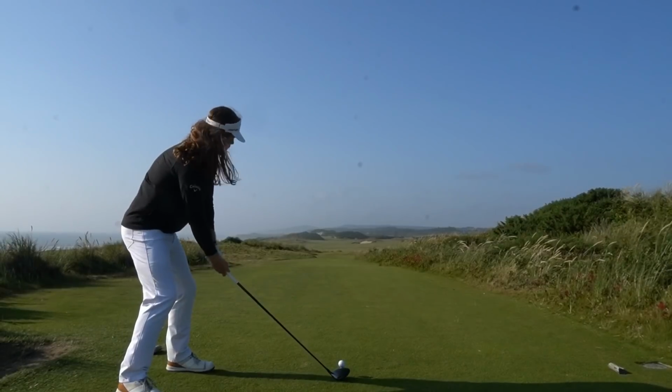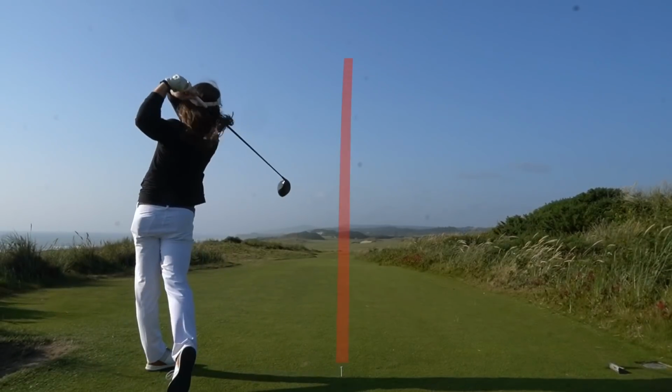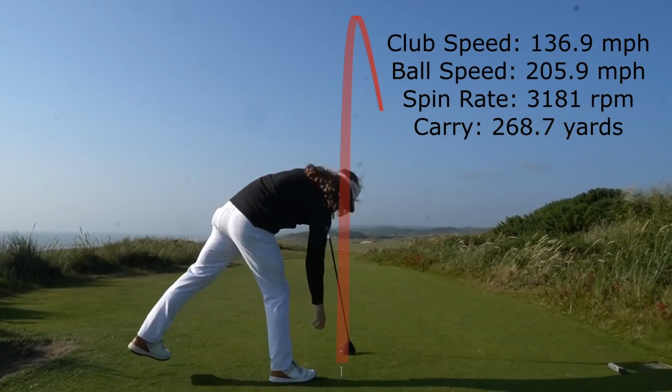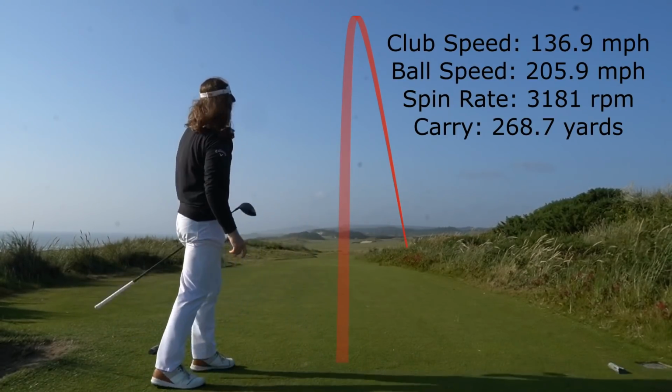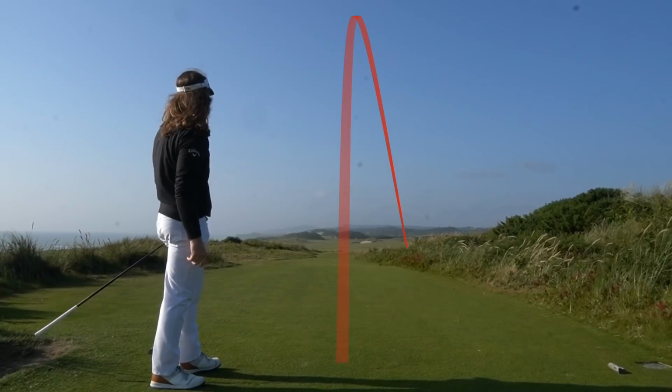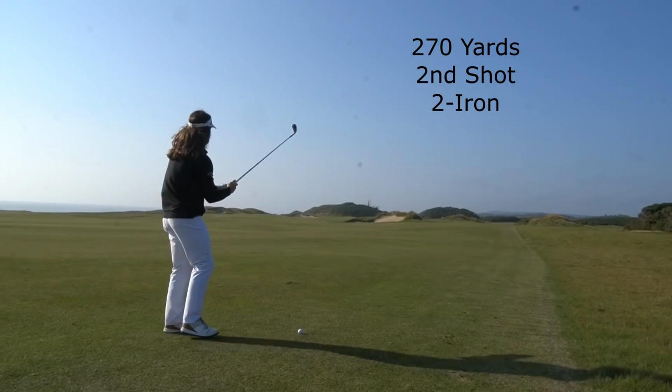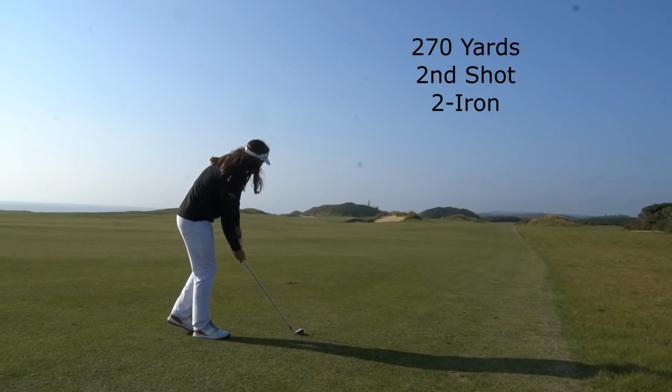Now hole 12, par 5, driver. Hit it pretty good. It was back into the wind, and yes, you saw that right. That's 206 ball speed carrying 268 yards. It's tough out there. You really have to be on your game, and the wind just never lets up. But that's part of the challenge.